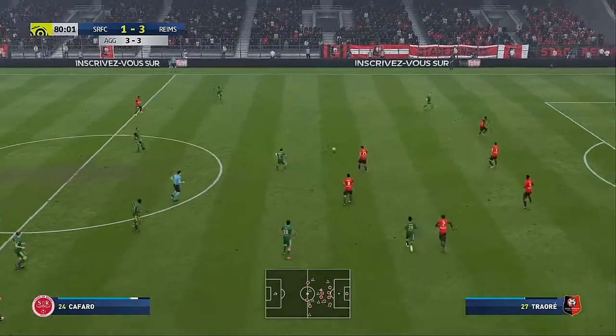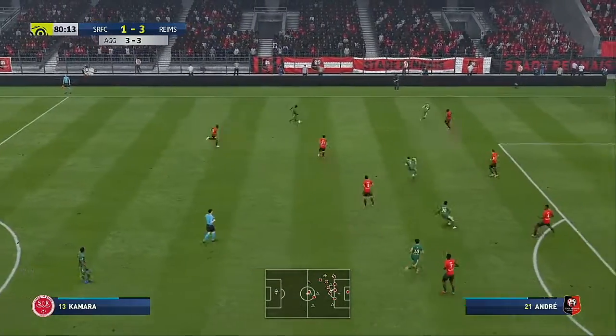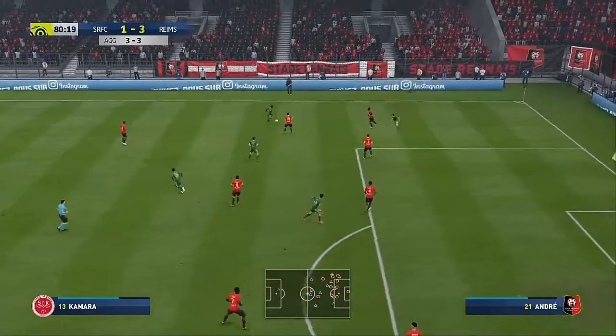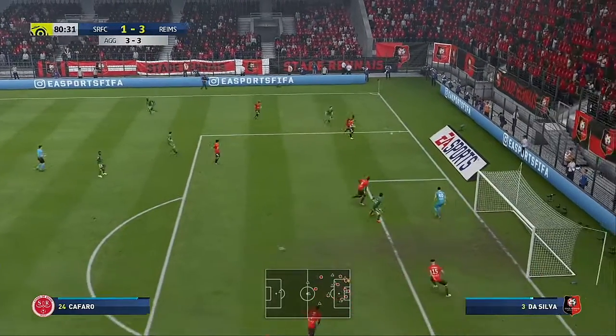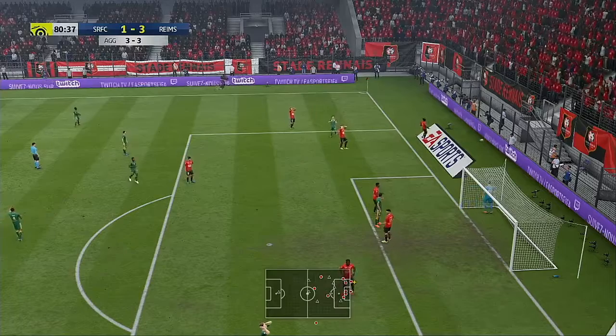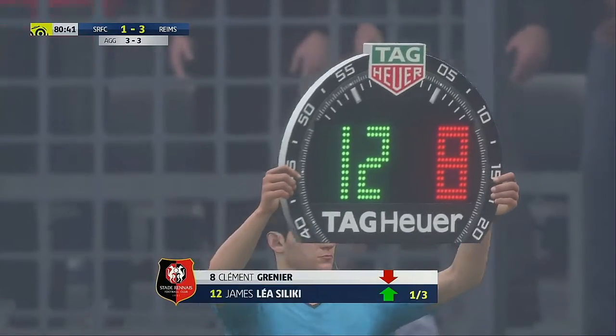Suk Hyun-jun. Camera. Going forward well. One or two players are warming up for the home team. We'll see who comes on. Now he's a bit disappointed. He's going to be taken off here.